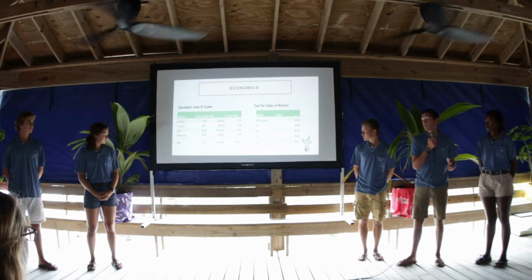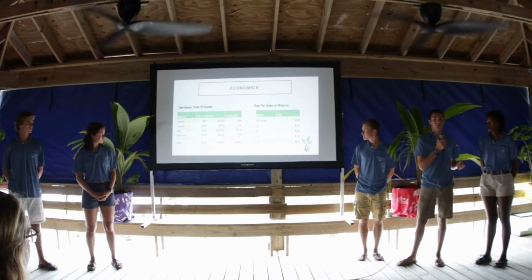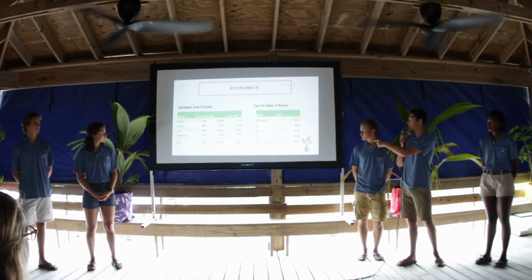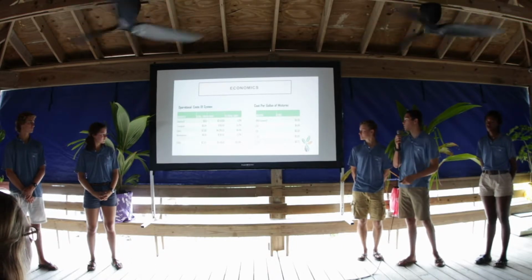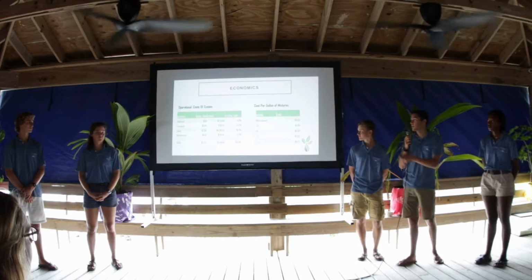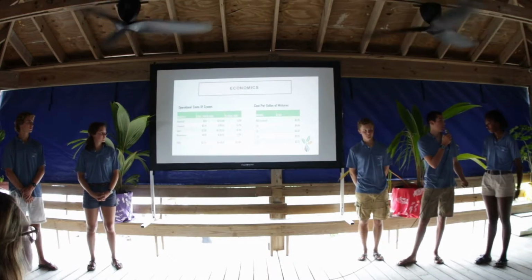So then we use that value as well as the cost of biodiesel and diesel to figure out the cost per gallon of each one of our mixtures. So as you can see, it goes from $4.04 to $3.72, depending on the concentration of CMO.